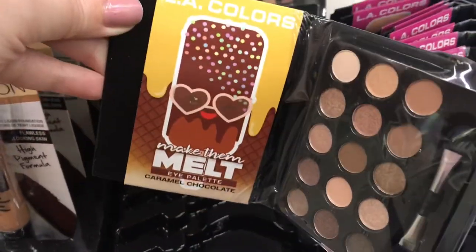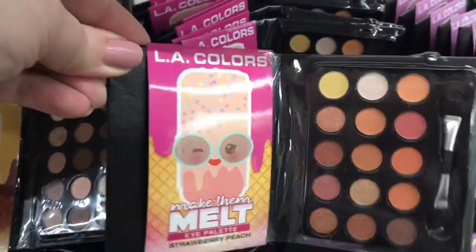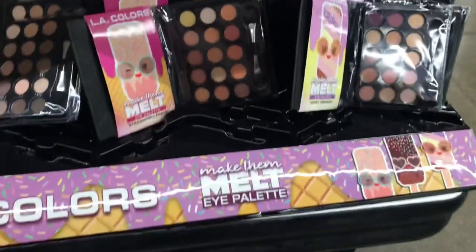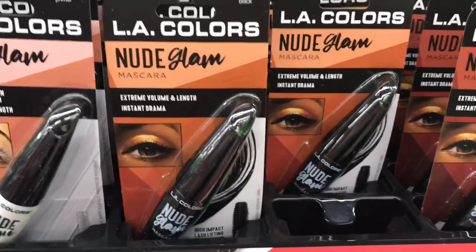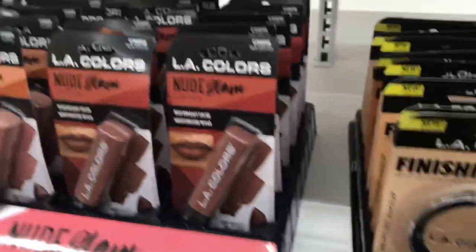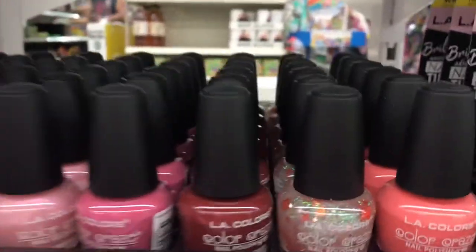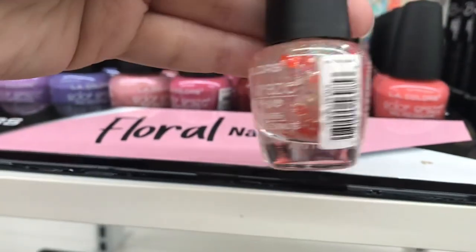LA Colors has some new eyeshadow palettes, and they are called Make Them Melt. This one is Strawberry Peach, and this one is Honey Lavender. They're really cute. And they have some new mascara. These are called Nude Glam. They're all in the black shade, and they have an eye mascara primer, finishing powders, and lipsticks in four different shades. They have some matte foundation, and this whole set of brand new nail polishes. This one is so pretty.